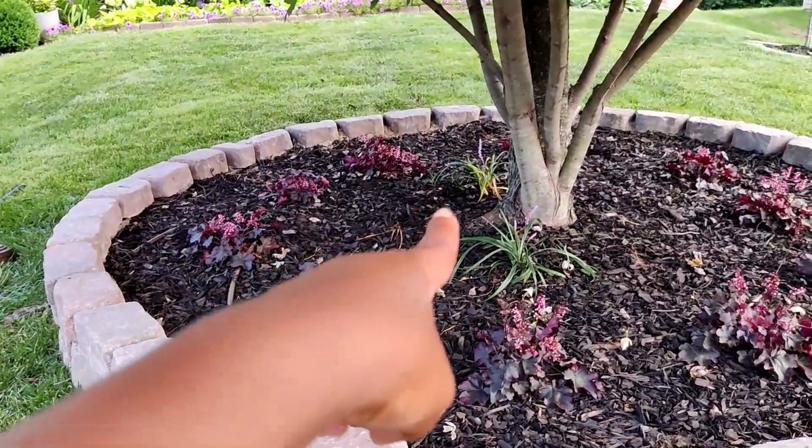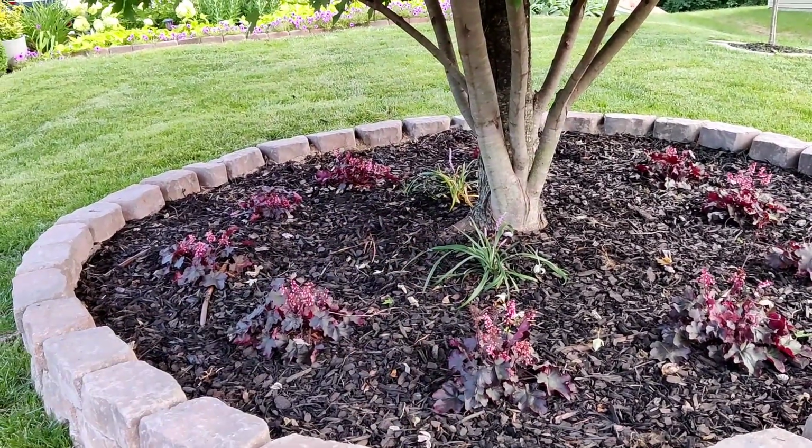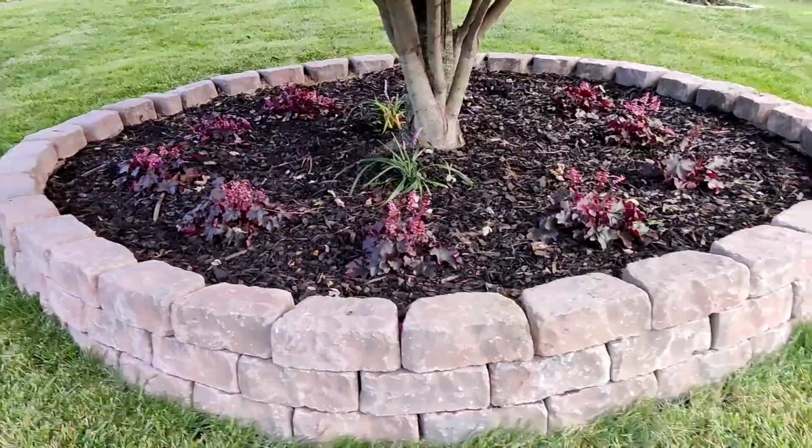And it looks like I might be losing that one in the back. It's starting to yellow out. So I will probably pull these two before they die completely and relocate those. And I have a whole other plan already for this bed. So you guys will see me plant that up in another video.